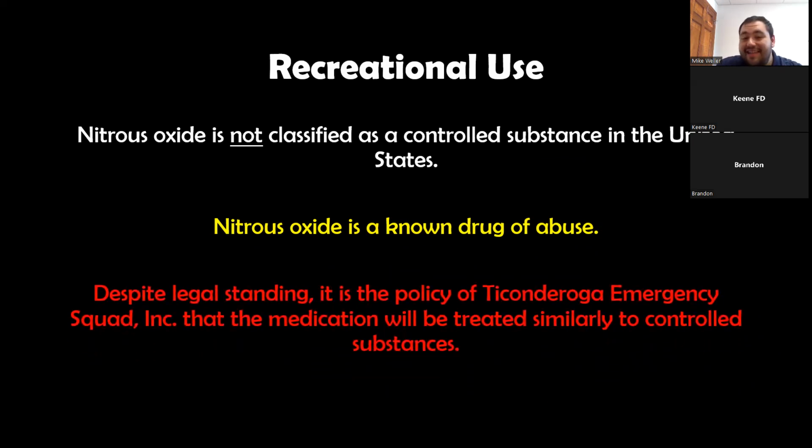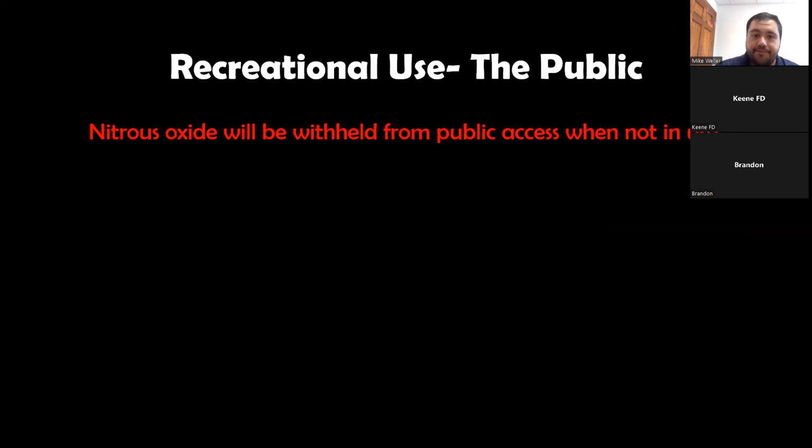So, despite the legal standing of it, at least for our agency, we are treating nitrous oxide similarly to how we treat all of our controlled substances. So our ketamine, our fentanyl, our Versed, all of that fun stuff, we're going to be treating it in a very similar manner. We're keeping it double locked, we're keeping it tagged, we're going to be watching weights of it. So you need to withhold it from public access when you're not using it.